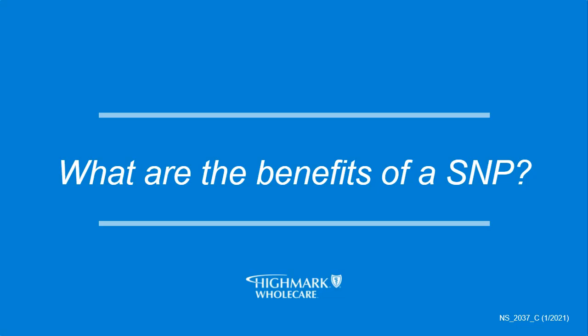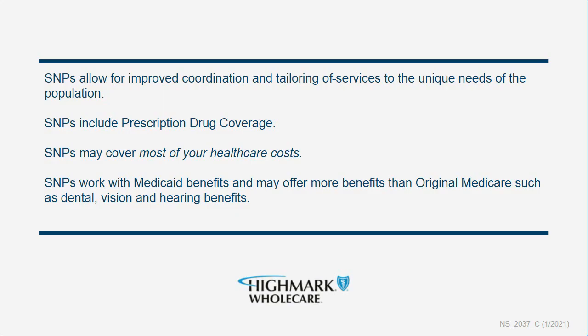What are the benefits of a SNP or special needs plan? SNPs allow for improved coordination and tailoring of services to the unique needs of the population. They include prescription drug coverage. They may cover most of your healthcare costs, and they work with Medicaid benefits and may offer more benefits than Original Medicare, such as dental, vision, and hearing services.